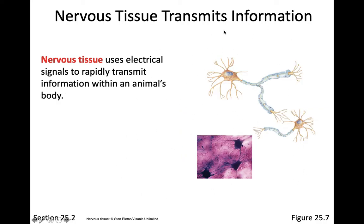So nervous tissue is what's going to be used to transmit electrical signals, pain signals, stimuli from the outside of the organism to the organism's brain. So essentially, you're probably familiar with this diagram. You've seen it before. We have the dendrites up here and the synaptic gaps down here. So let's pretend this is the outside. An organism touches something with their skin that's very hot. The skin is interpreting that as a pain.